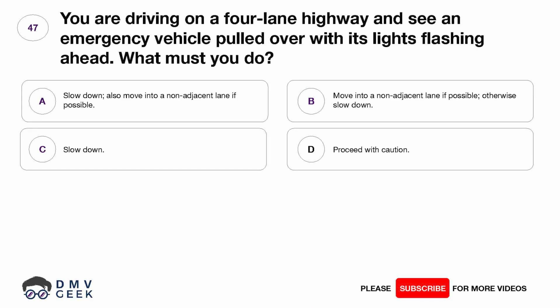Question 47. You are driving on a 4-lane highway and see an emergency vehicle pulled over with its lights flashing ahead. What must you do? A. Slow down, also move into a non-adjacent lane if possible. B. Move into a non-adjacent lane if possible, otherwise slow down. C. Slow down. D. Proceed with caution.